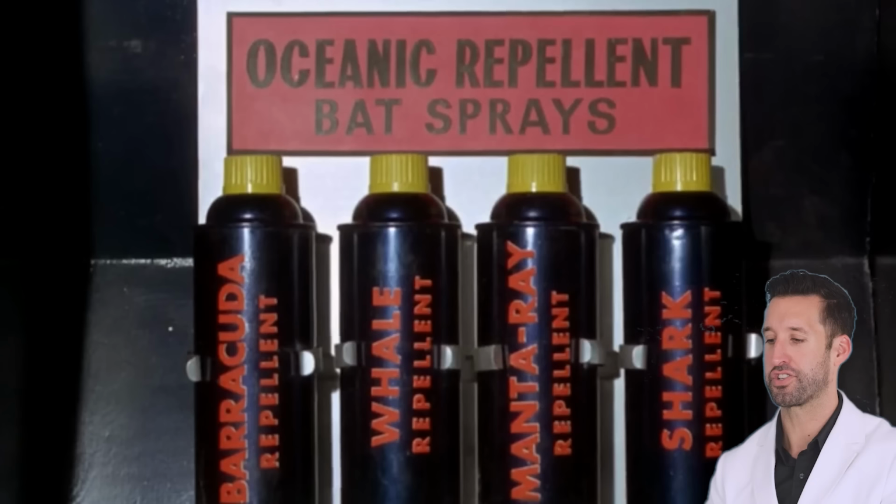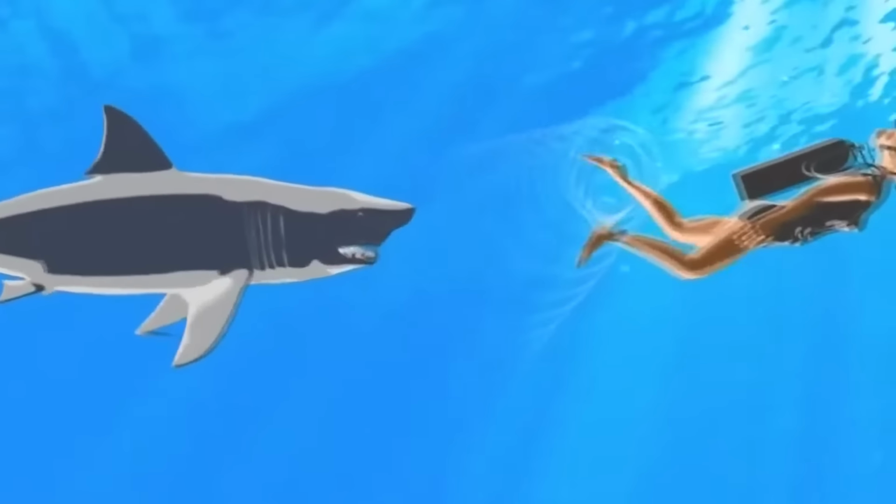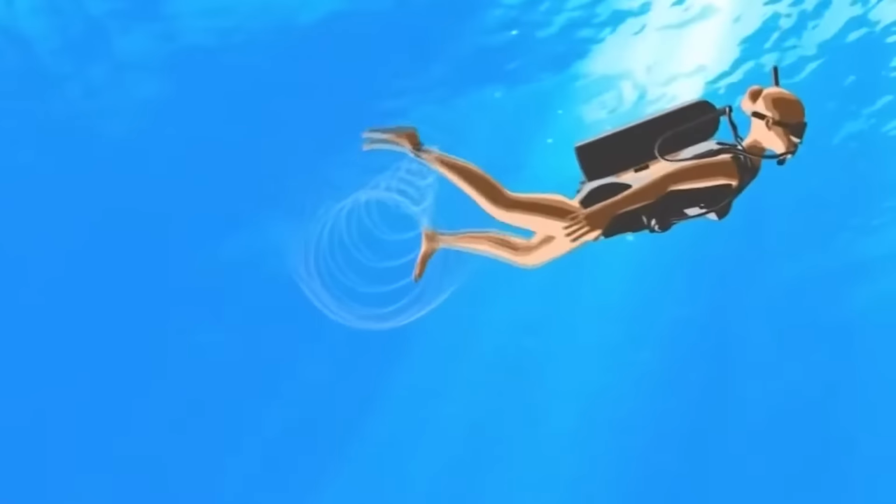Oh my gosh, the shark repellent spray. There are actually shark repellents out there. There are sprays, there are suits out there that you can wear, and there's actually even like electronic devices that you can use to deter sharks away from you.